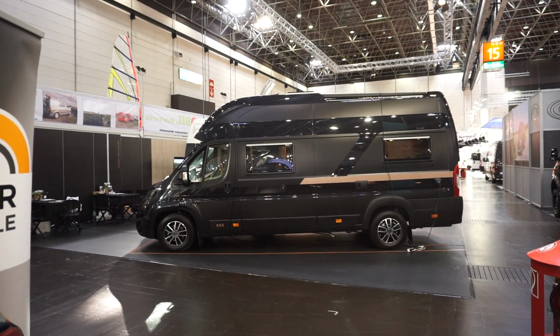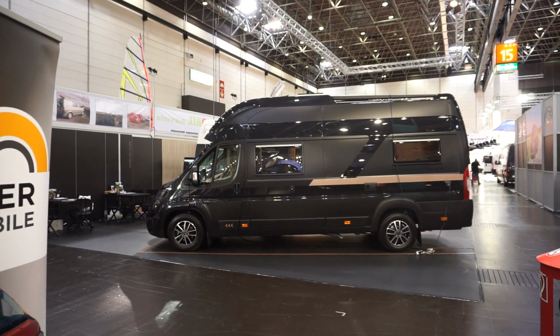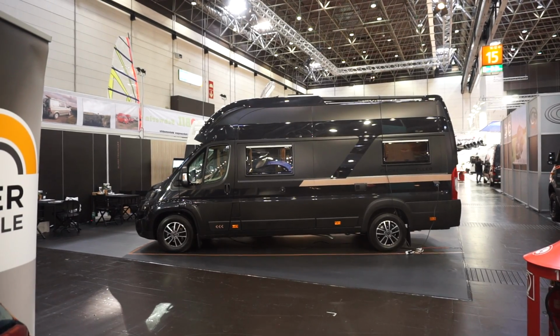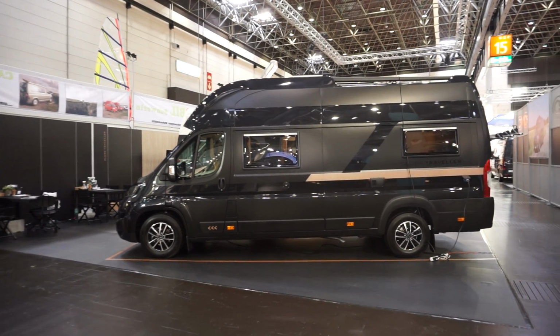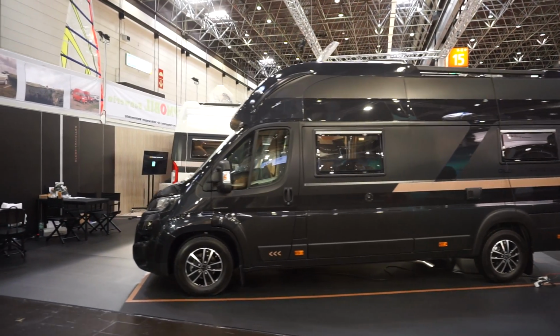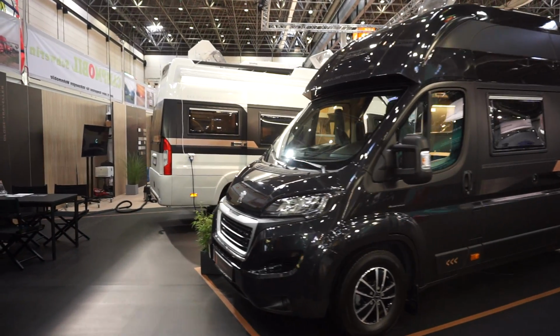This is Caravan Salon 2019. This is the 2020 range from Globe Traveller, manufactured just outside Warsaw, Karchev in Poland. And this colour here is something I've done quite new with matte black. I think it looks particularly effective. Let's have a walk around, have a look at this van.